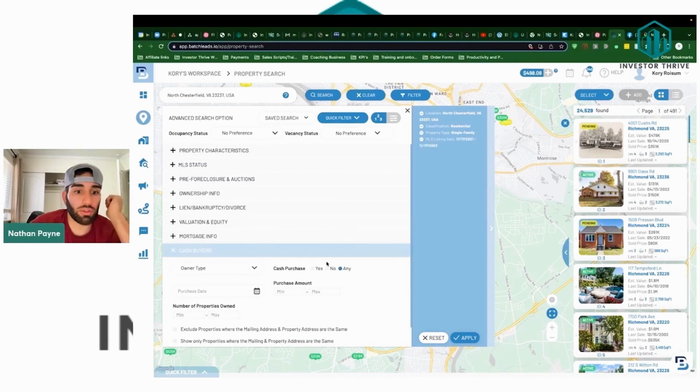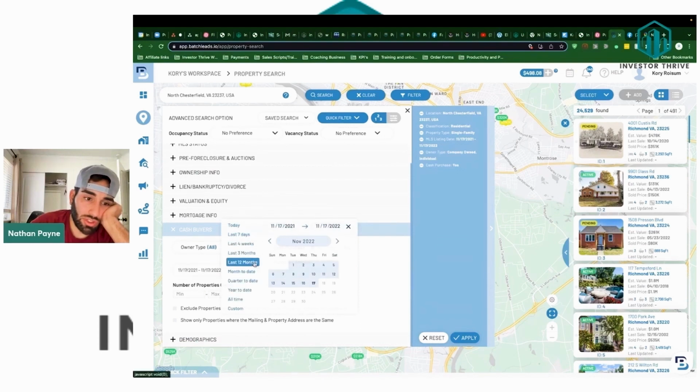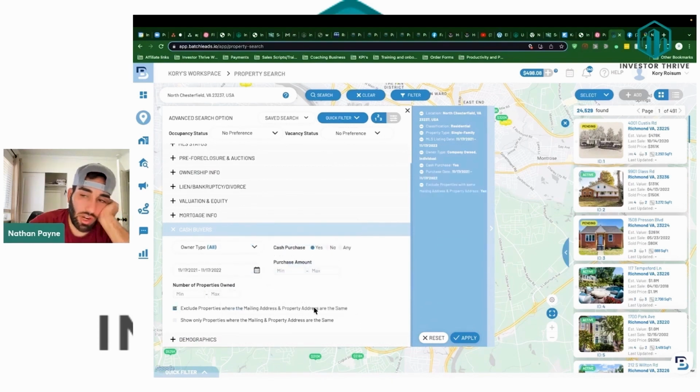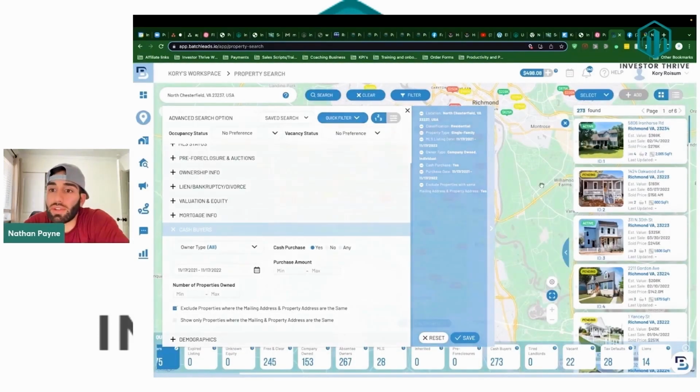So we go cash buyers and we say, yes, we only want cash buyers. We want all, it doesn't matter if it's company owned. And we want to know if they purchased in the last 12 months. Exclude if it is their address, because we don't want the granny that has the house that she bought for cash and just lives in. Okay, let's see, 273. Okay, great.